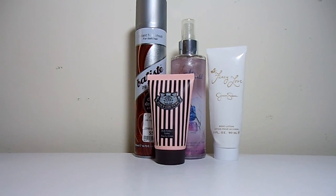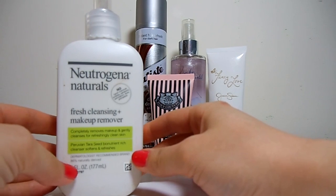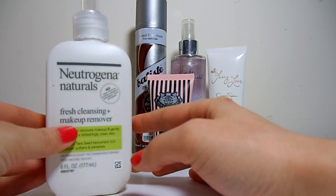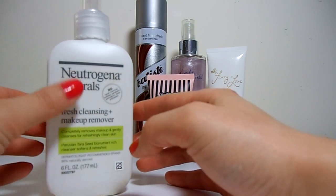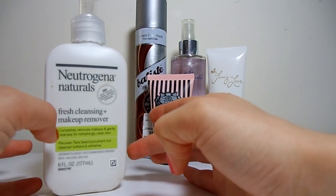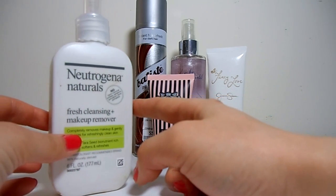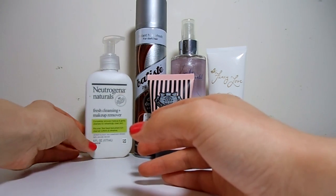Let's see, what's next? I used up my Holy Grail makeup remover. This is the Neutrogena Naturals Fresh Cleansing Makeup Remover. This is my holy grail. It removes eye makeup, face makeup, everything just perfectly, and I have yet to find something that works as well as this. If you are aware of a product that's maybe cruelty-free that works this way as well, please let me know. As far as I read, Neutrogena, of course, is not cruelty-free, but this product they claim is not tested on animals, so that's my only comfort in using this product. But if you know of anything that works like this, as effectively and as beautifully as this works, please let me know if it's cruelty-free.